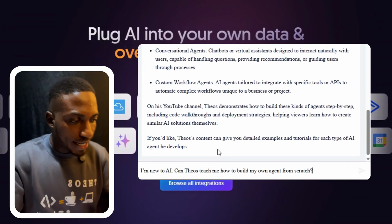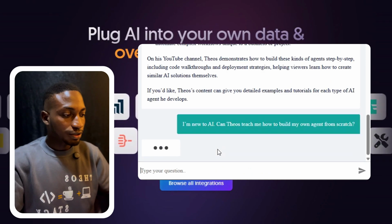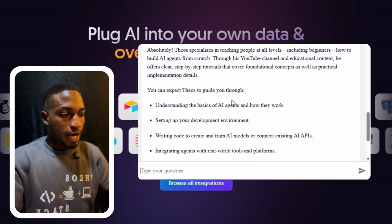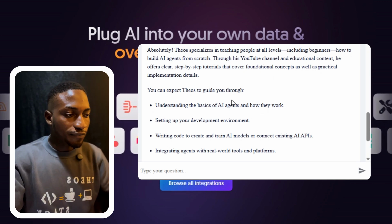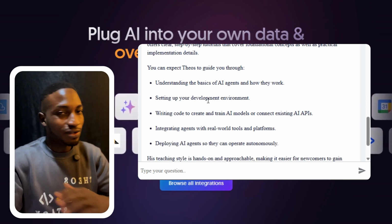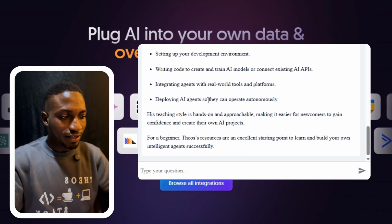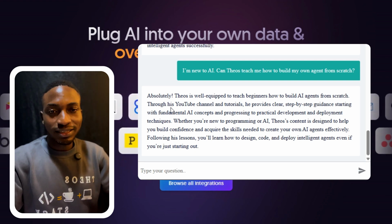So I am new to AI. Can Teals teach me how to build my own agent from scratch? I'm going to send this and you can see what it said. Absolutely, Teals specializes in teaching people at all levels. So this actually responded on my behalf. This can work perfectly for your business or for your career or for whatever. So without further ado, let's get right into the business of the day and let's build this for you.